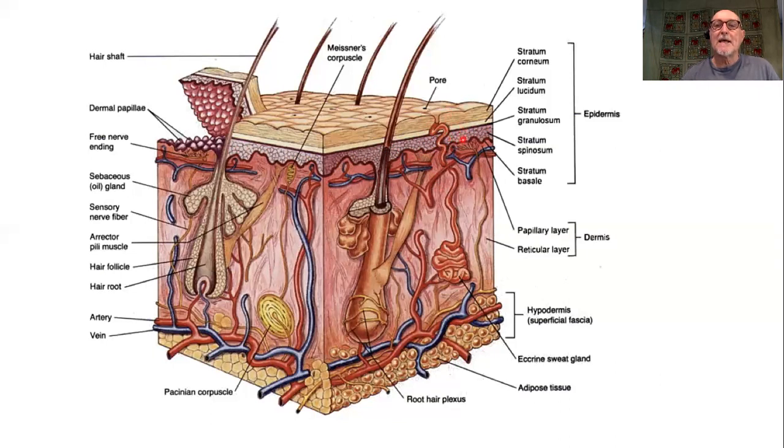For this layer here, the cells are alive. And then they begin to die. They start dying at this layer here. It says stratum granulosum. You don't actually need to remember that. I only want you to remember stratum germinativum, stratum spinosum, and stratum corneum. Those three layers, that's what I want you to remember, compose the epidermis.